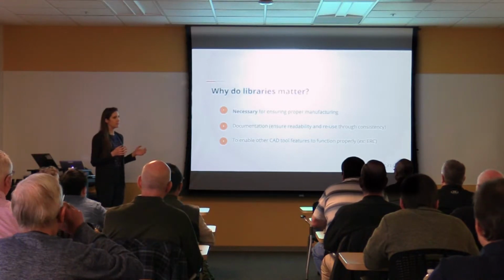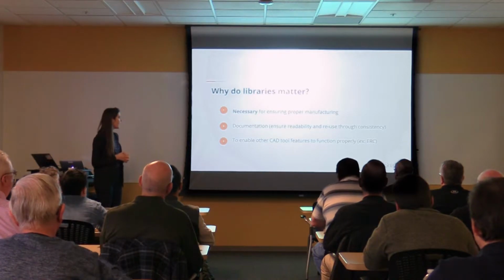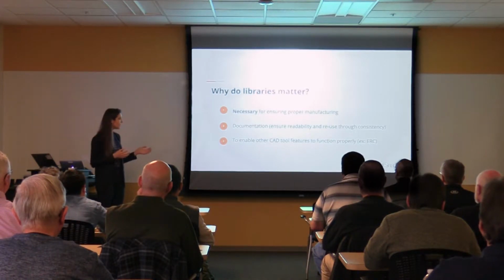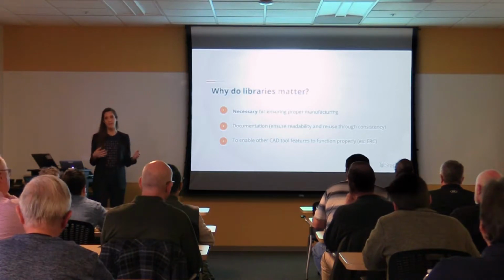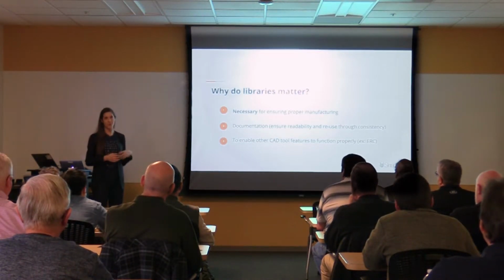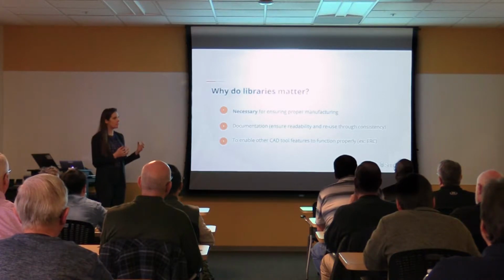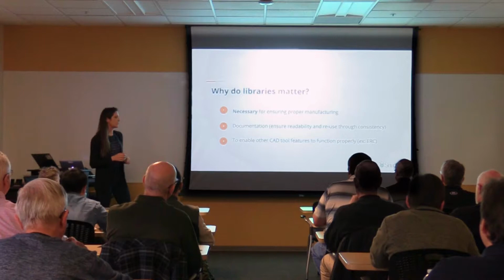The second reason is consistency and readability in your designs. And then the other one would also be to enable your CAD tool features. For example, if you have the pins in your schematic symbol improperly defined, that's going to mean that things like electrical rule checking aren't going to work properly. They're going to flag errors where there aren't errors, or they won't flag errors where they should. So having the libraries properly defined is very important for that.